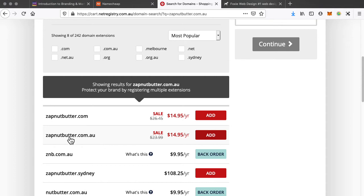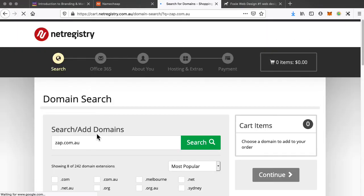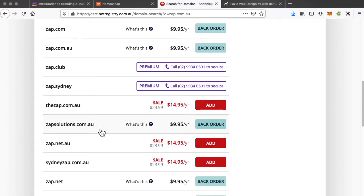There's no way also that I'm ever going to get a name like Zap. That name would have disappeared centuries ago. No, well, the internet wasn't around back then, was it? But decades ago. If we look for zap.com.au, guarantee $1 million that is gone. Now, it's not performing the search now. It got stuck. So I'll simply do a refresh and we have a look. See, this is on back order. You're never going to get it. Zap Solutions.